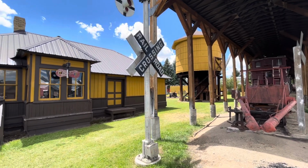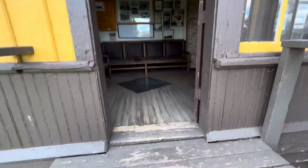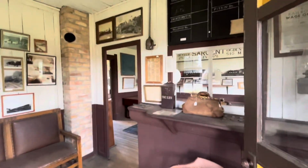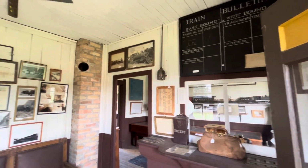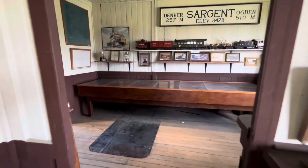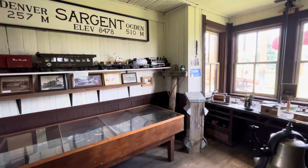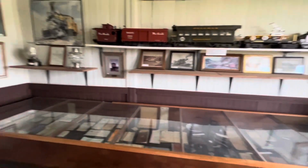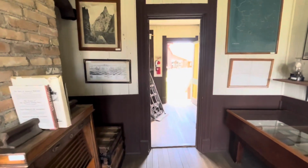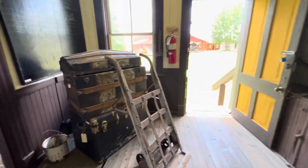And they have a lot of interesting displays. This was a railroad depot from Sargents, Colorado, which was a brief few seconds of a video I did earlier here on US 50. And so they moved the depot here. It wasn't needed there anymore. It's not quite a ghost town, but an unincorporated community of Sargents. And so there's all kinds of stuff within here about the railroad.